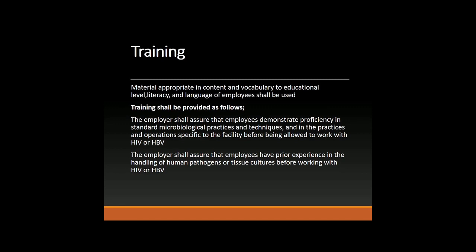The employer shall assure that employees demonstrate proficiency in standard microbiological practices and techniques, and in the practices and operations specific to the facility before being allowed to work with HIV or HBV. The employer shall assure that employees have prior experience in the handling of human pathogens or tissue cultures before working with HIV or HBV.